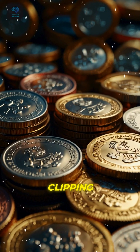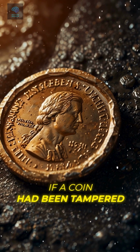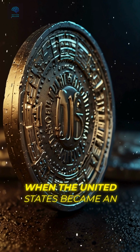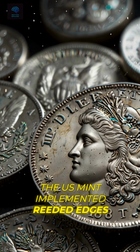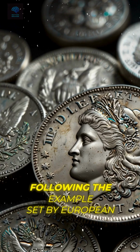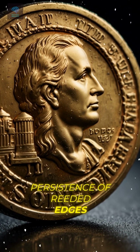To combat clipping, England began minting coins with ridged edges. The reeding made it immediately obvious if a coin had been tampered with. Any smooth edge was a clear sign of clipping. When the United States became an independent nation, it adopted similar measures. The U.S. Mint implemented reeded edges on higher denomination coins right from the start, following the example set by European mints.